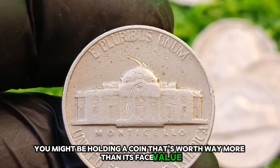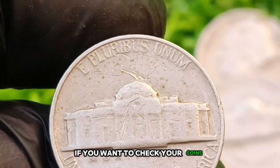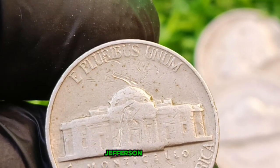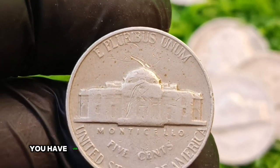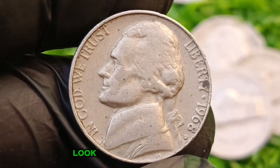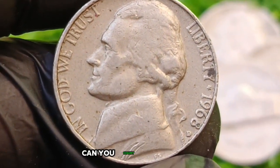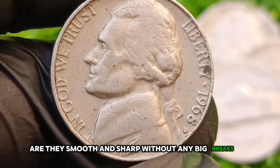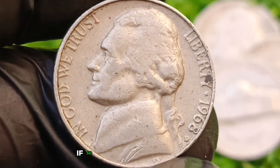If you want to check your coins, start by looking closely at the back of any 1968 D Jefferson nickels you have. Use a magnifying glass or a phone camera to zoom in. Look at the steps of Monticello. Can you count them clearly? Are they smooth and sharp, without any big breaks or dents? If so, you might have a full step nickel.